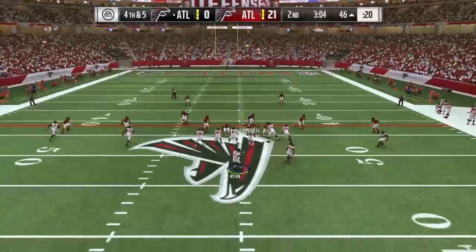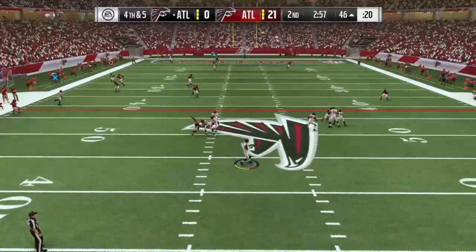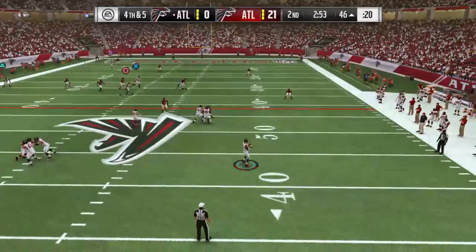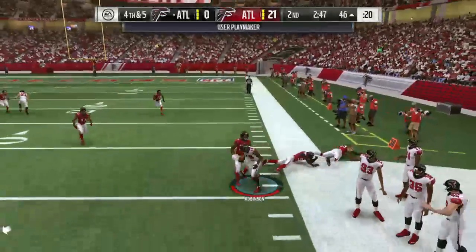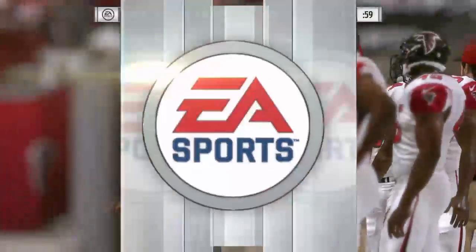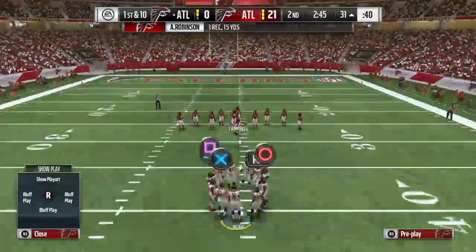In motion left, Robinson. Ryan. Just keeping the play alive. And Robinson with a big catch. And he's going to get to the 31, enough for the first down. It'll be a gain of 15 on the play. And on fourth down, they're able to convert and move the sticks.